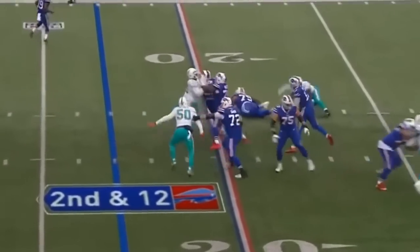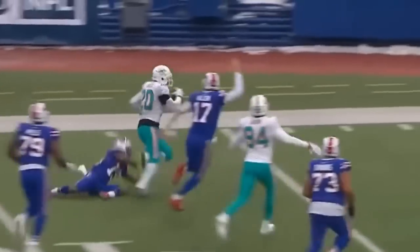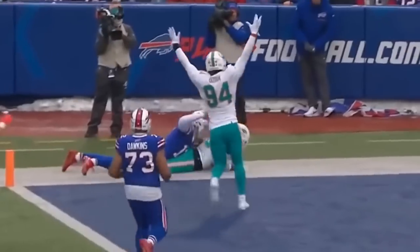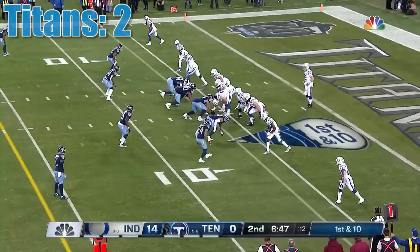Timeout left for Buffalo, and intercepted. And this could be a pick six. The foot race is on. Allen with the tackle on Rashad Jones, but he is in.